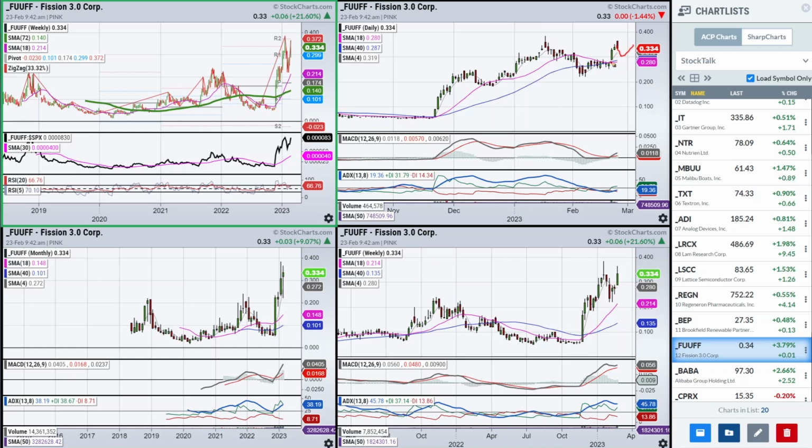But we need a little entry here. We need a higher low on the daily chart. Overall pattern looks really good. New momentum here, strong momentum here, pinch play. We just need a pullback and a higher low. So that's how I'd look at that.